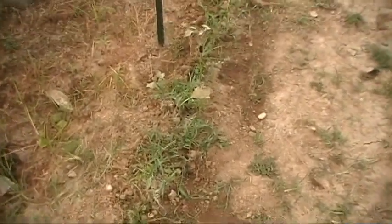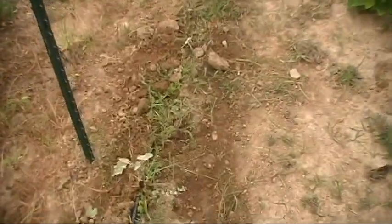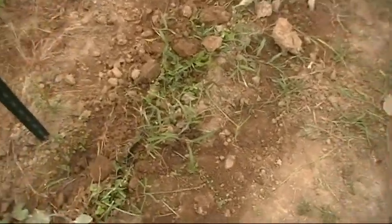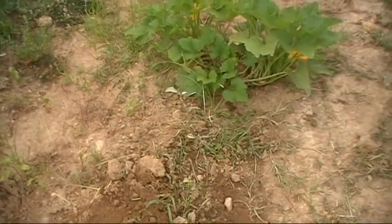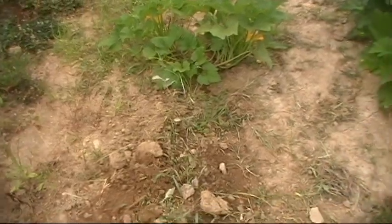I have nothing but sticks out here, so I started putting Sevin dust on them. You know, they all look like that one. I don't know what likes them, but if they get more than 3 or 4 leaves on them, they're gone.